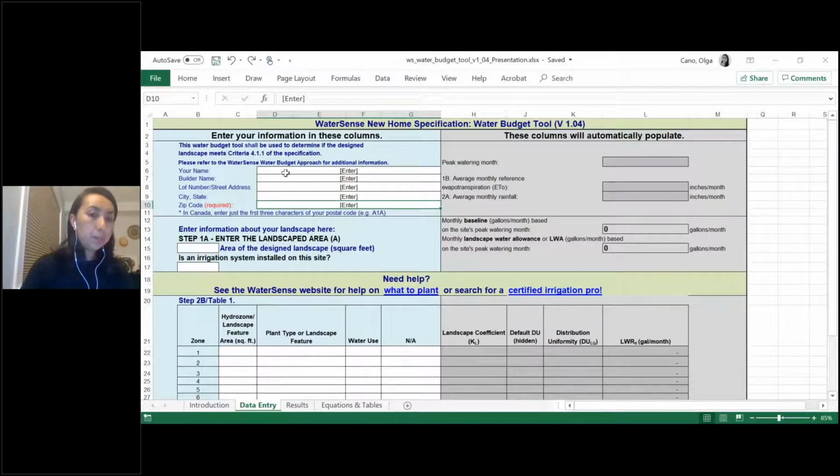So again, you'll come in and fill out the project identification. If you're doing this for a WaterSense certification, then all of this needs to be filled out naturally. I'm sure LEED also has requirements for that. So, just your name, the builder name, lot and address, or how to identify the specific site, city, and zip code. So 33155 is what I'll be using.